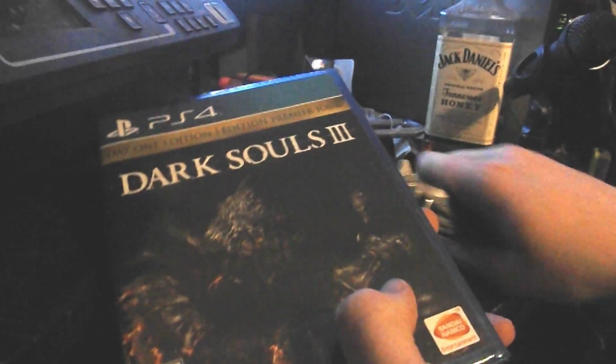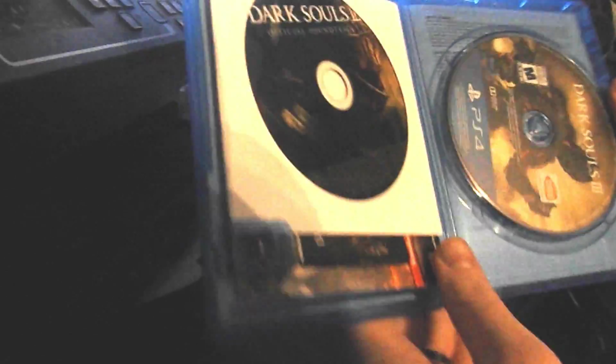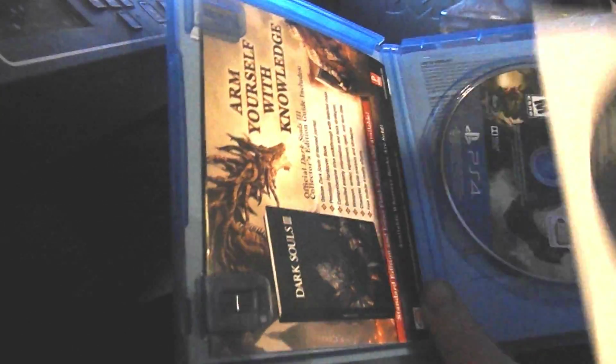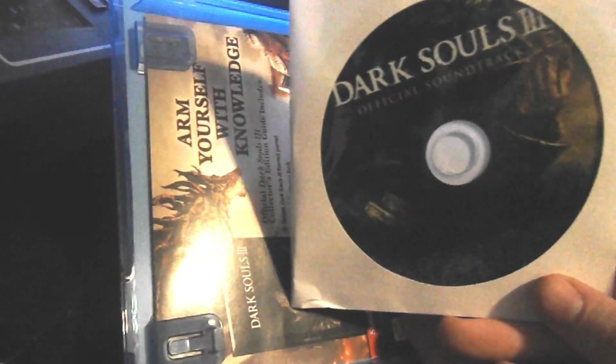And before I open this, let's go ahead and open the extra keychain that they gave us at the pre-release at GameStop. Oh, hit the camera. Here it is. It's actually a bonfire. Come on, focus. Let's get that light in there. It's got a good amount of detail to it, if y'all can see it. So I'll be putting that on my keychain.